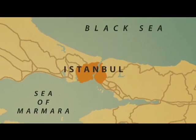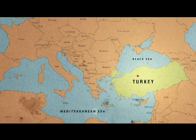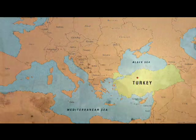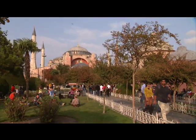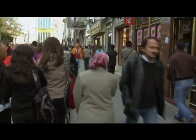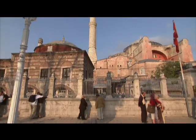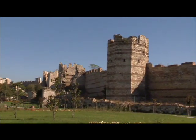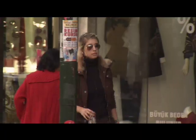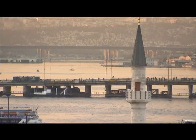Istanbul sits astride the Bosphorus, which connects the Black Sea and the Mediterranean, and separates Europe from Asia. Known as Byzantium, Constantinople, and now Istanbul, this city was the capital of the Roman Empire, then the center of Orthodox Christianity. In 1453, Mehmed the Conqueror, leader of the Ottoman Turks, took the city. Today, it's the nexus of Europe and traditional Islam, and a thoroughly modern, sophisticated city with some 15 million inhabitants.